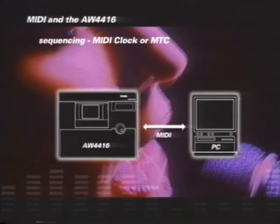Well, if you're into MIDI sequencing, try slaving your sequencer to the AW4416 using MIDI clock or MTC. Then set the AW4416 to display time in measures and beats. The AW4416 will even output a metronome for you while recording. For video applications, it's easy to convert MTC to SMPTE.